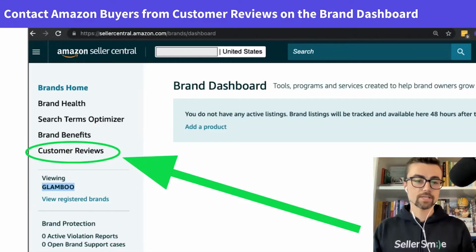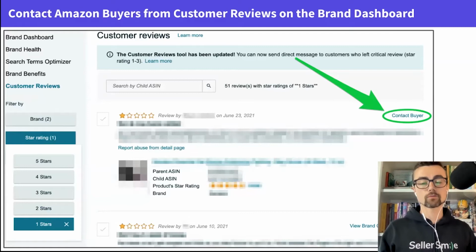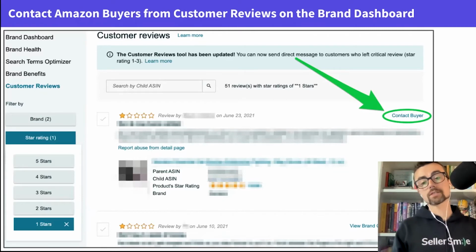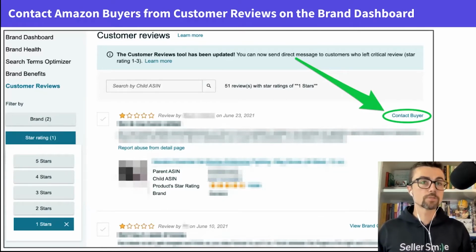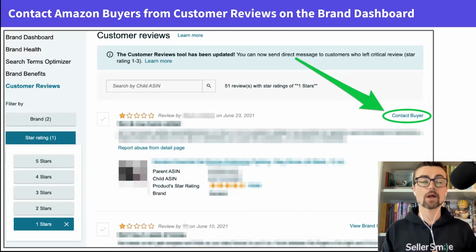You'll see on the left sidebar, there's a link to the customer reviews page. Here's a screenshot of what the customer reviews page looks like. You'll have a series of reviews that are filterable by star rating and brand on the left sidebar. And as we can see here in this example, we're looking at reviews with a 1-star rating. The customer reviews page on the brand dashboard provides brands with an easy way to keep track of all the new customer reviews on their brand's products.